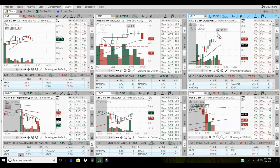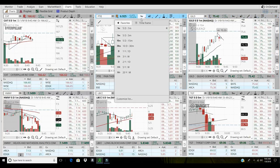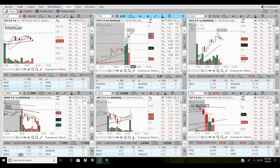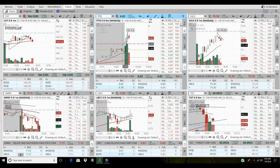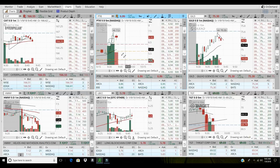All right, that's it for PTIE. So 90 bucks on that. Let me see, it may be a better setup. So let this five minute bar close. Could get a flag setup. Move some of these lines.